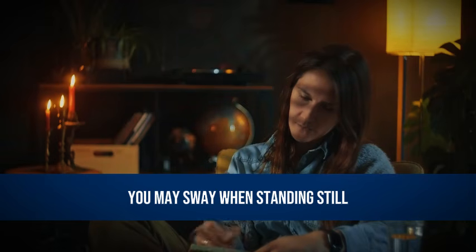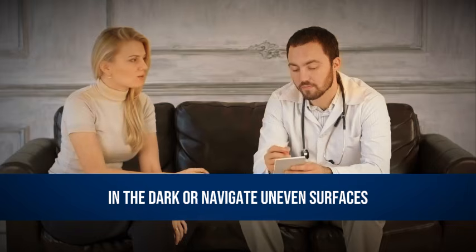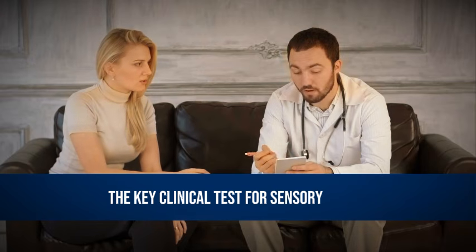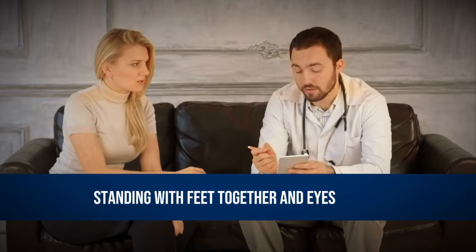The result? You feel profoundly unsteady. You may sway when standing still. You may feel like the floor is moving under you. You may struggle to walk in the dark or navigate uneven surfaces. The key clinical test for sensory ataxia is the Romberg test. Standing with feet together and eyes closed.